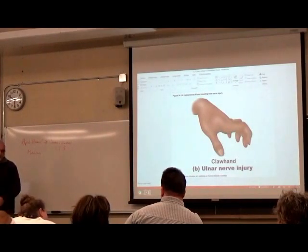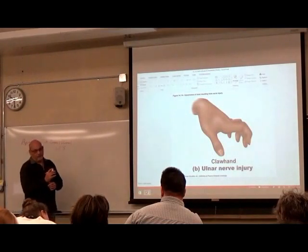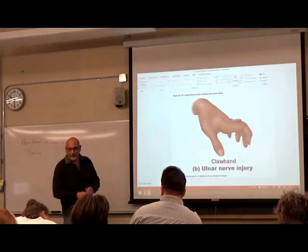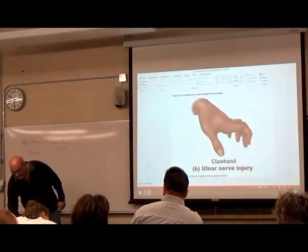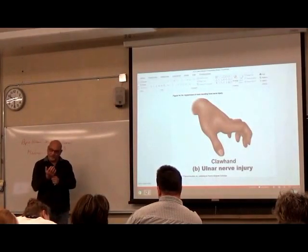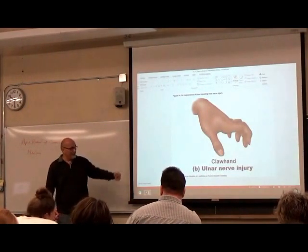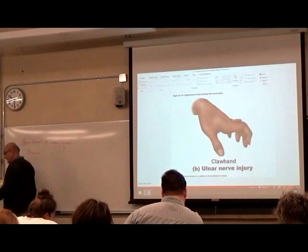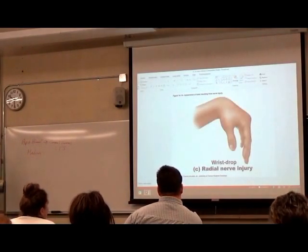But you can also crush it here in the hand. There's a tunnel called the tunnel of Guyon, which runs right near the hook of the hamate. By pushing on it, or if you fall on it, you can crush that tunnel and damage the nerve. Okay, so that's claw hand. Goes with ulnar. Last but not least, wrist drop.